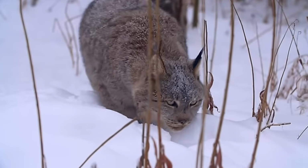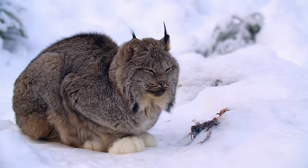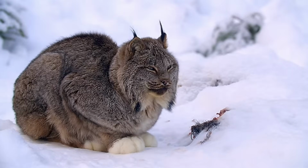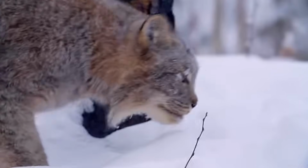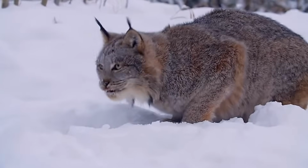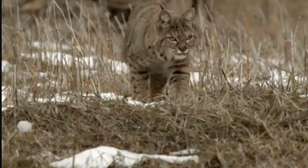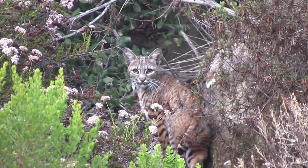Those ear tufts are another giveaway. The lynx flaunts long tufts that can reach 2 inches, perfect for hearing in open snowy wilderness. The bobcat's tufts are shorter and subtler. Then there's the fur. The lynx wears a thick silvery coat, dense and plush, made for sub-zero winters. The bobcat's fur, meanwhile, is shorter, sleeker, and spotted, perfect camouflage for brush and dry grass.